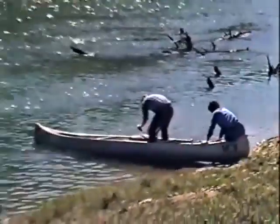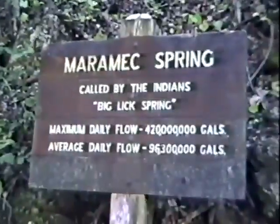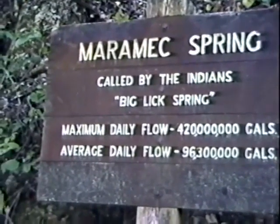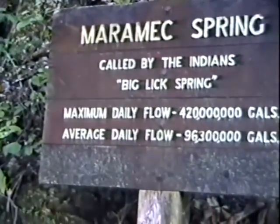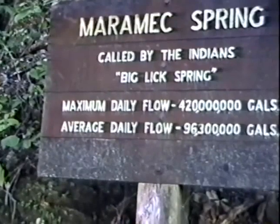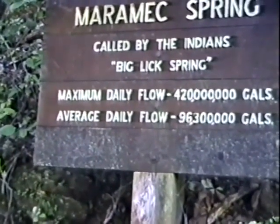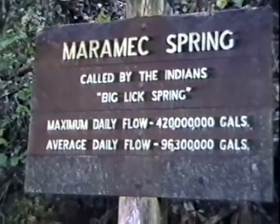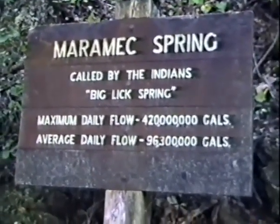Here again, canoe launch, Meramec State Park. It says Meramec Springs, called by the Indians Big Luck Springs. Maximum daily flow 420 million gallons, average daily flow 96,300,000 gallons. That's a bunch of water.